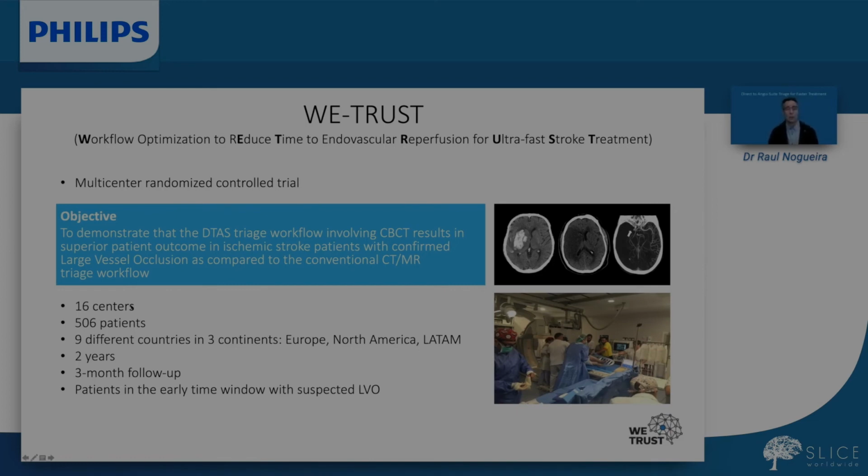The trial will include a total of 16 centers and 506 patients. The centers are distributed across 9 different countries in 3 continents, including Europe, North America, and Latin America. We expect to complete this study in about 2 years. The primary endpoint will be the modified Rankin scale at 30 days. And the patients that are targeted for therapy are those within the first 6 hours of symptom onset with an LVO.